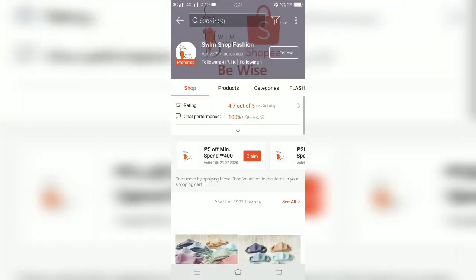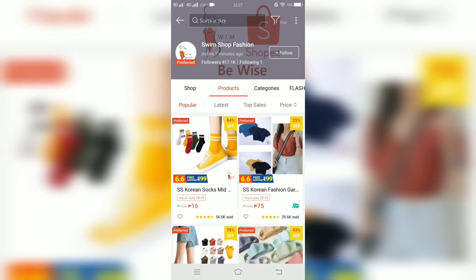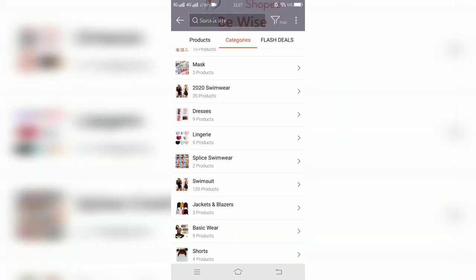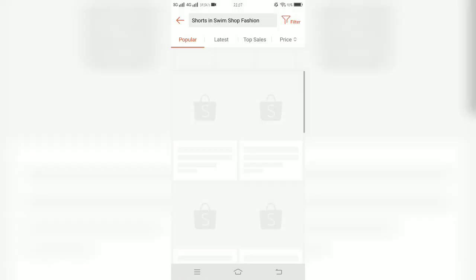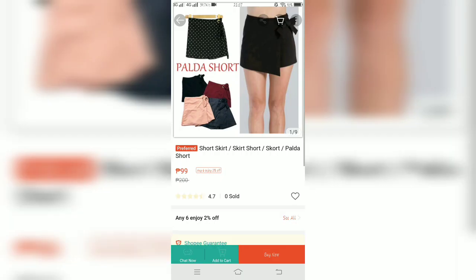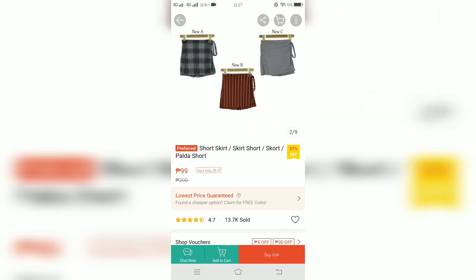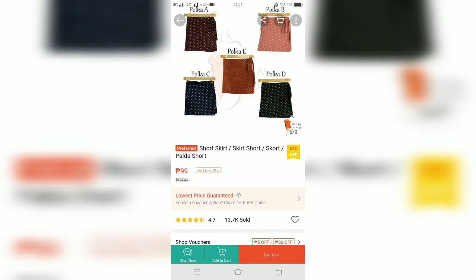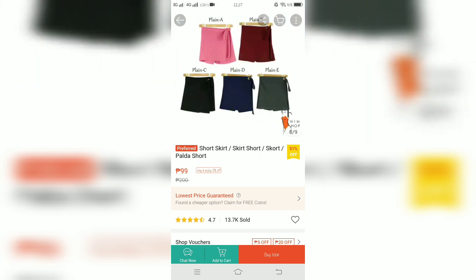So as I have promised, this is the shop where I bought the items: Swim Shop Fashion in Shopee. So let's have first our first item. So I chose skirt. So it's in the shorts category. So this one, it is just 99 pesos from the original price, which is 200. So those are the different kinds and colors and designs for skirts.